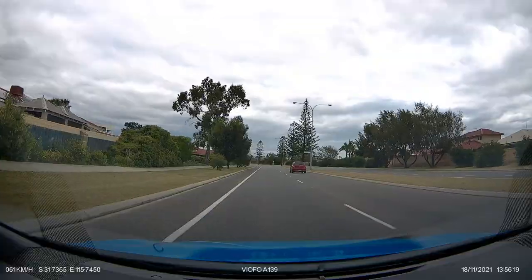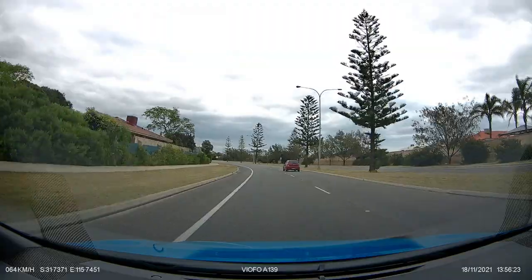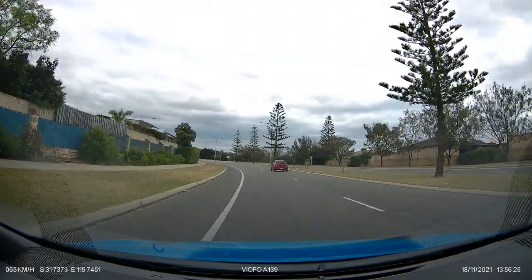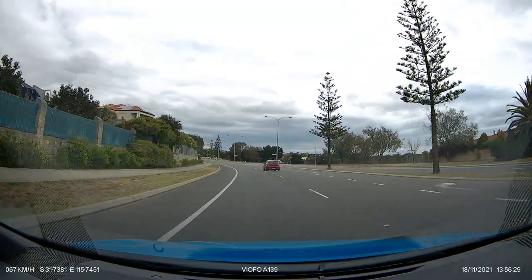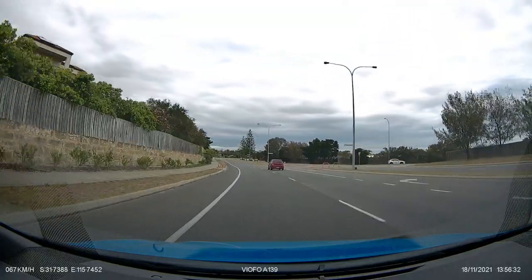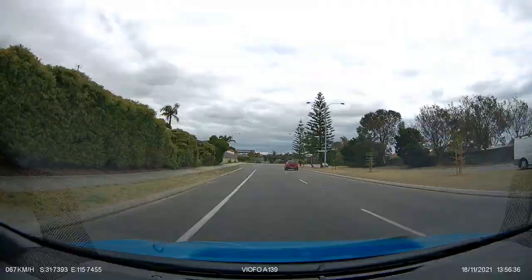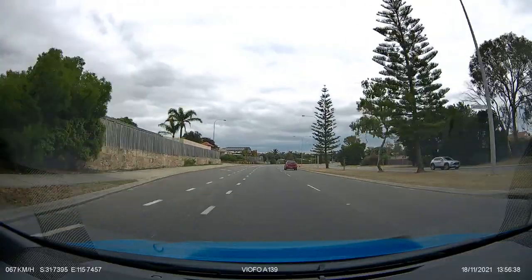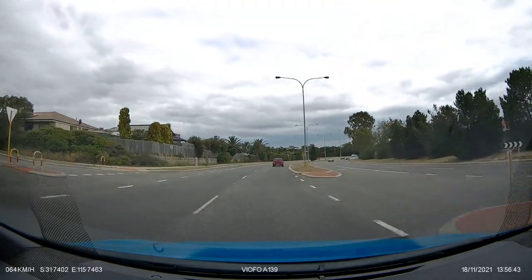Check the mirror again. Those cars are still a similar distance behind to what they were before. Check the mirror again. They're still a similar distance. So they're not gaining on us. We've got a good awareness of what's happening around us. Now we'll do a lane change. Check our mirrors, check the central mirror, check the right side mirror. Indicate to the right, check over our right shoulder and move across, get to this lane, cancel the indicator.